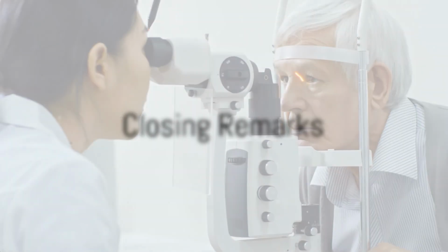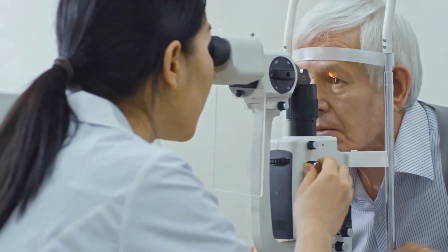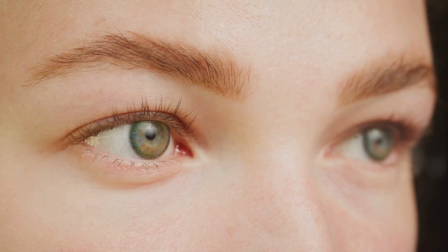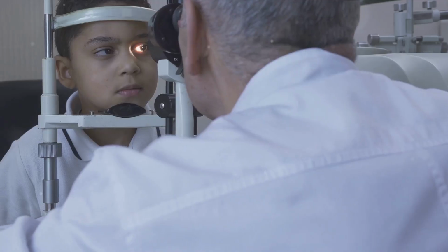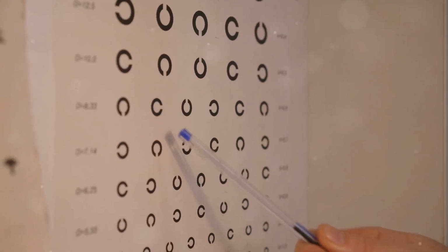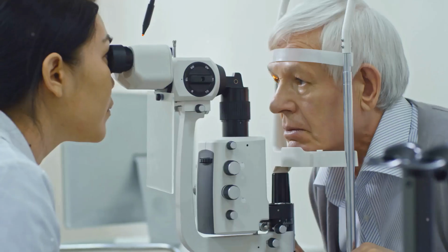As we've seen, insulin resistance can have significant effects on your vision. From diabetic retinopathy to macular degeneration, the implications are far-reaching. But remember, knowledge is power. Understanding this connection allows us to take proactive steps in managing and maintaining our visual health. Let's continue to learn, grow, and share this crucial information with others. After all, vision is a precious gift, and preserving it requires our attention.